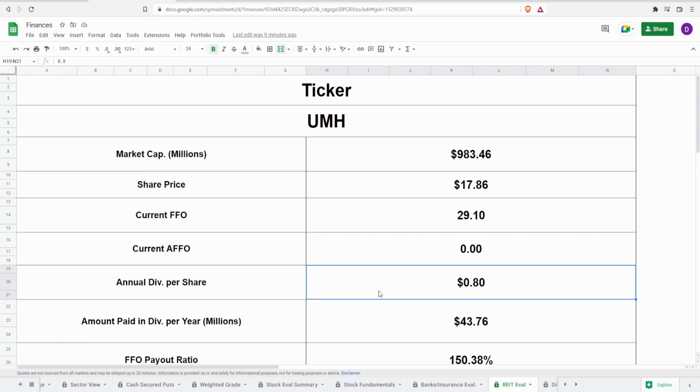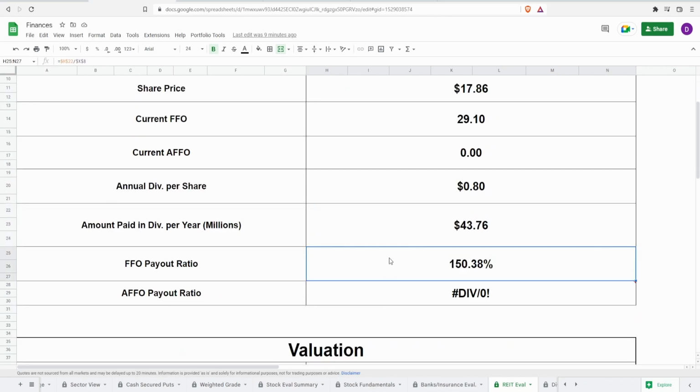Now, as we just read, these metrics are basically used as a way to determine whether or not the dividend is sustainable. Looking at this 80-cent per share annual dividend, this means that in accordance to the shares outstanding, they currently pay out $43.76 million in dividends every single year. And if we take a look at these payout ratios in regards to the FFO and the AFFO, for the FFO we have 150.38%, and unfortunately we have 0 for the current AFFO, and you can't divide by 0, so we don't really see that. However, what we do see is that FFO is at 150% as a payout ratio.